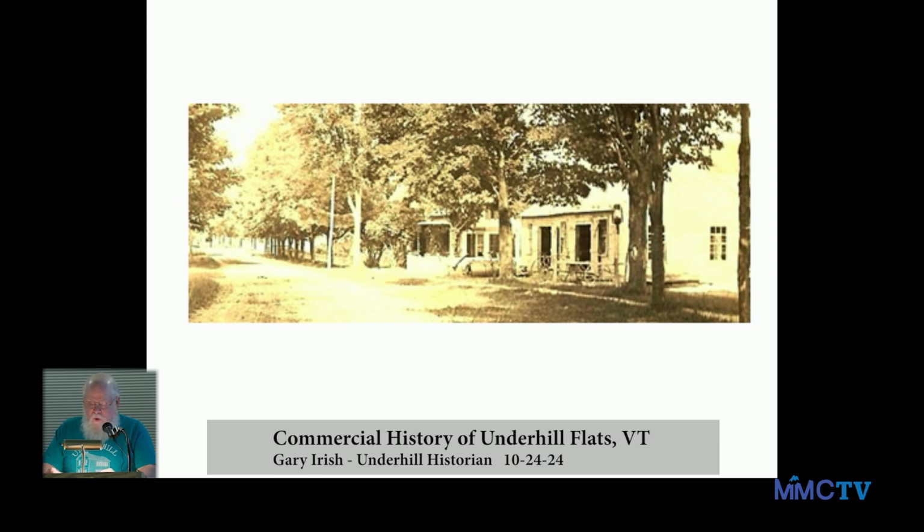also did wheelwrighting work. There was another blacksmith shop over on Park Street, Pearly King. Across from the park on 15, there was a wheelwright shop in the 1850s.